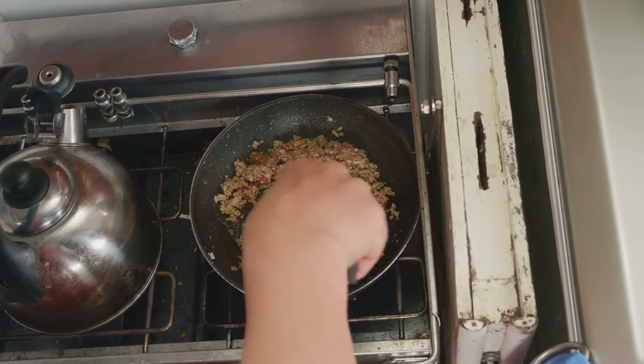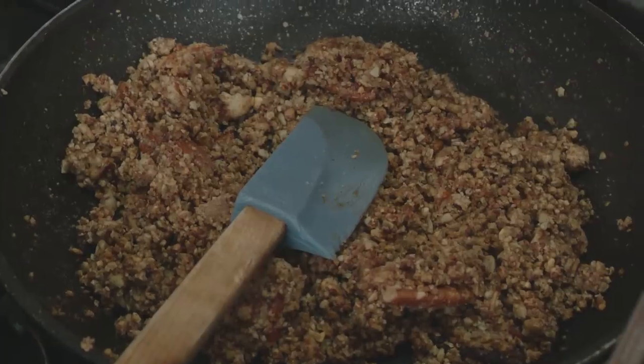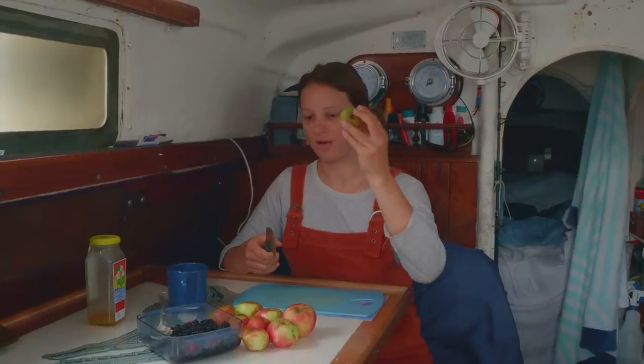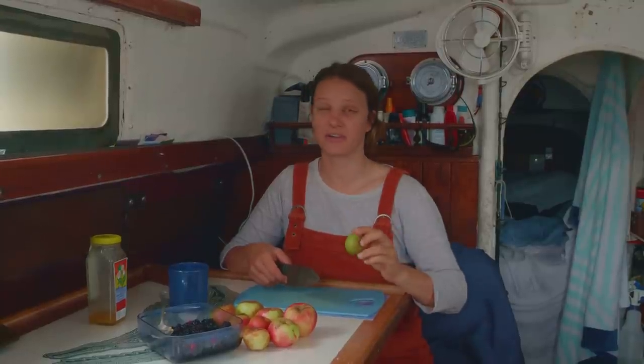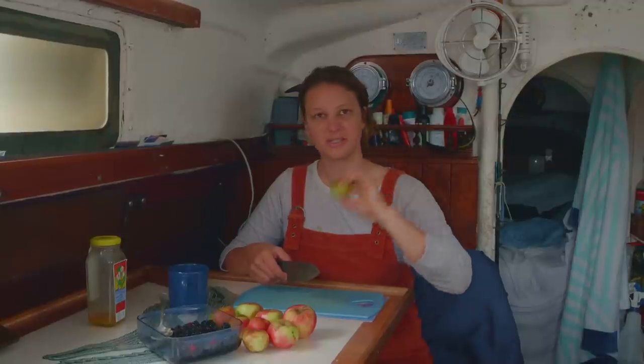Pretty good. I'm just going to turn the heat off this now. It's just going to keep cooking a little bit in the warm fry pan, but I don't want it to burn. Our apples are wild apples that we got from Partridge Island. I'm just going to cut them. I'm not going to bother peeling them. They're really small. Apple skin is really good for you, so we're just going to eat them with the skin on.